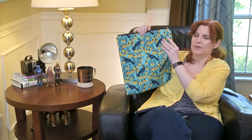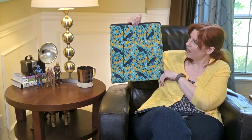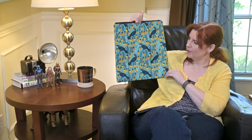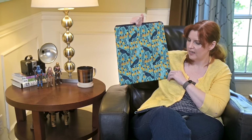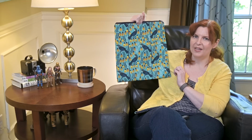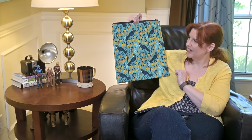This gorgeous fabric with the blue and the teal aqua and the gold. I absolutely love this. So, so pretty. It's just a gorgeous fabric. And I don't know why, but I've been getting into birds for the last couple years, so it's super fun that there's birds on this.